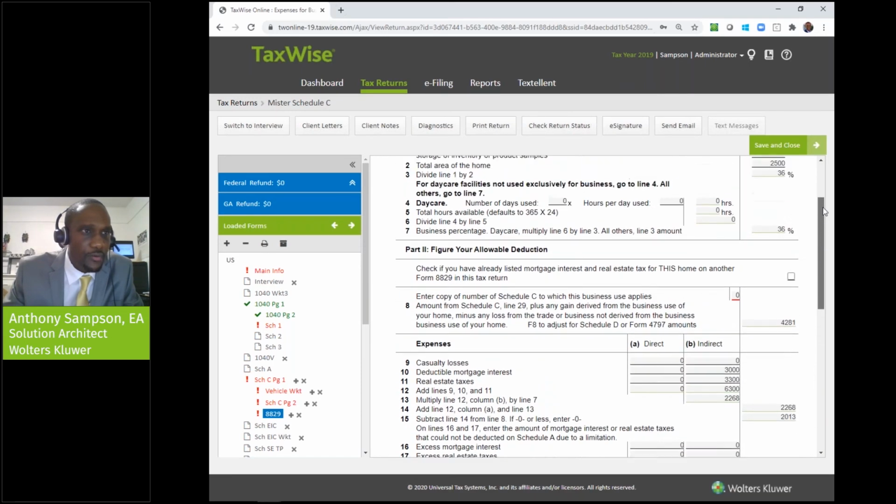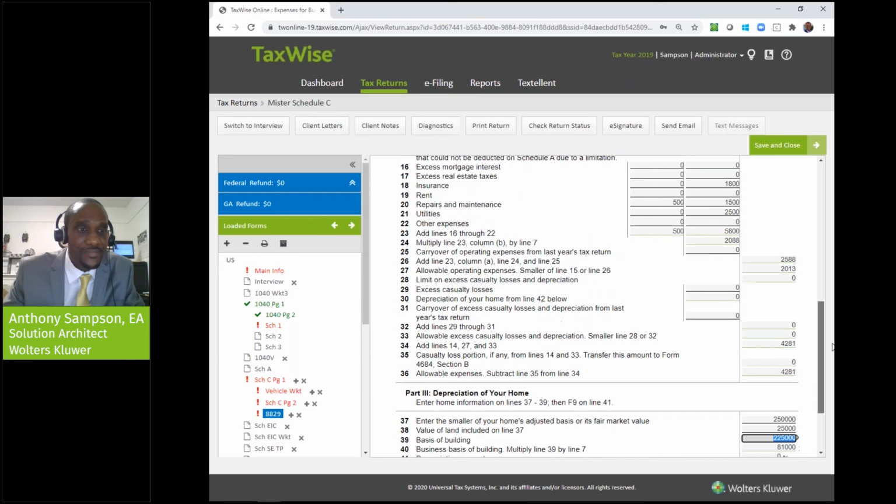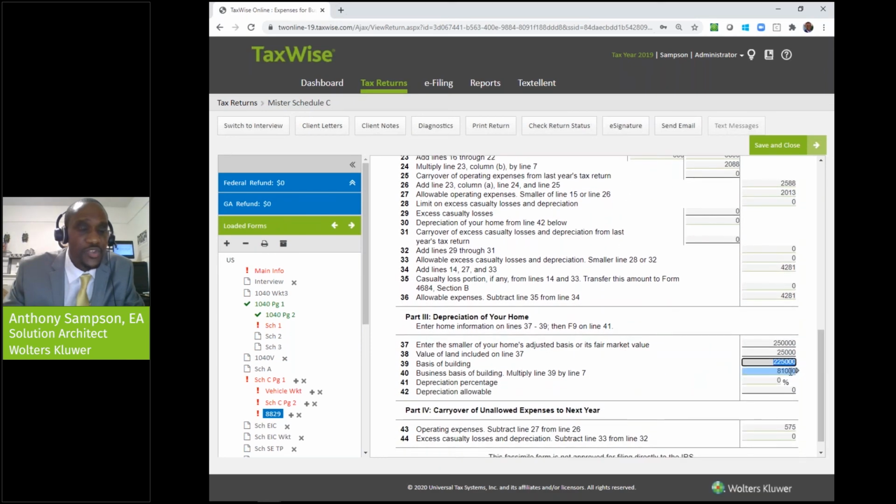Let's come back over here. Remember we said at the top that 36% of this home is being used for business. So since 36% of this home is being used for business, I'm going to scoot down over here. And as I'm scooting down, that means 36% of $225,000 is $81,000. So now $81,000, so 36% of this property can be considered a business asset.